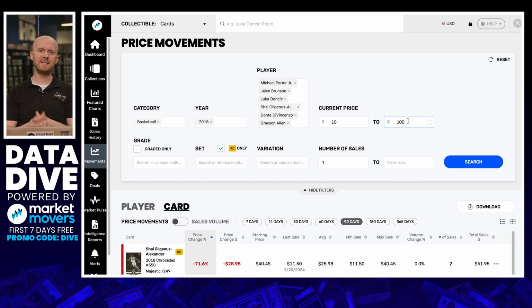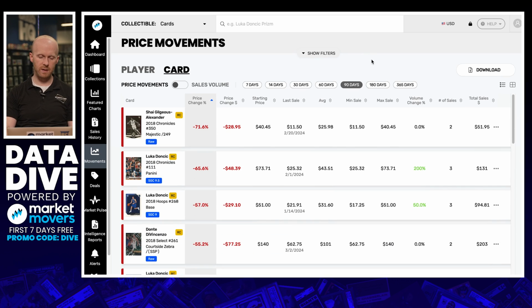So Market Movers makes it really easy. You can just look and see what cards have been selling, how have they been selling, on what buying format. And then I sorted by price change over the last 90 days because I think this tells a really important story.